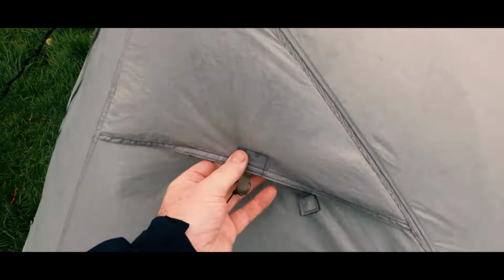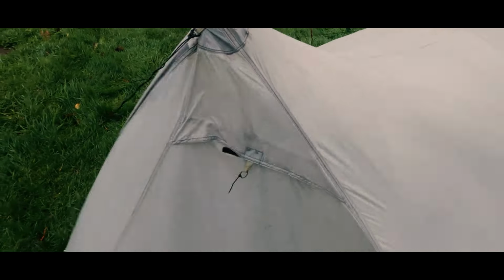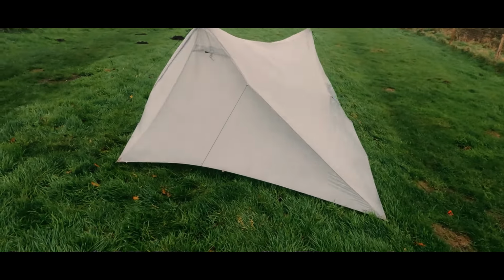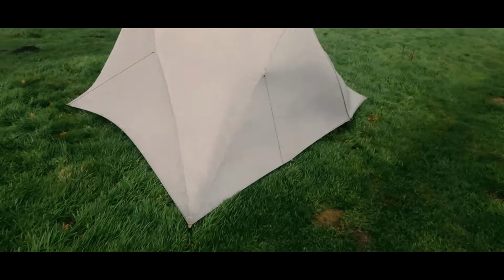I'll keep these shut. I don't think these would be open. I haven't got the inner tent attached because I want to keep that. If I lose that, it's no great shakes. I've got the solid, and if it does blow away, it's gone. So there's a lot of movement, but it's hanging in there.